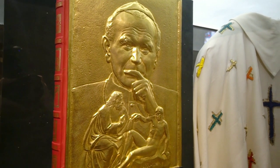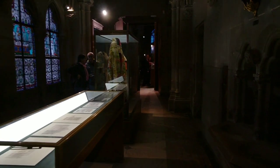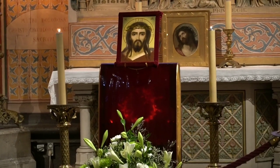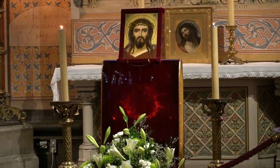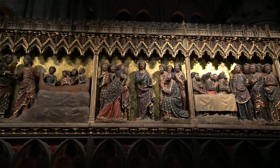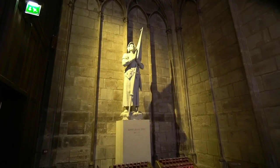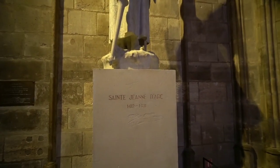There's Pope John Paul. I am a little disappointed. I've walked all the way through here and I don't see the Crown of Thorns. Well, there it is, my friends. We found it. Right there, encased in that red glass, is the Crown of Thorns of Jesus. You know who? Saint Joan of Arc.